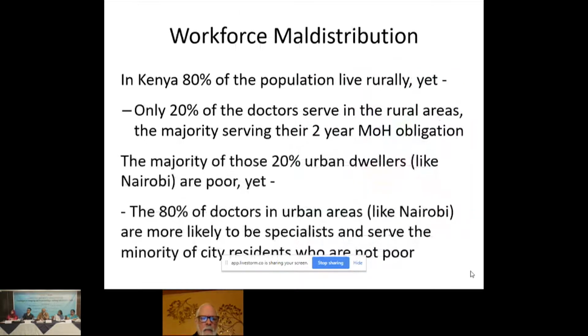So this then becomes a problem with the numbers of people in the workforce, but also a maldistribution. As in Bangladesh, Kenya has 80% of its population living rurally, yet only 20% of the doctors serve in the rural areas. The majority of those are the ones serving their 2-year Ministry of Health obligation in district hospitals.